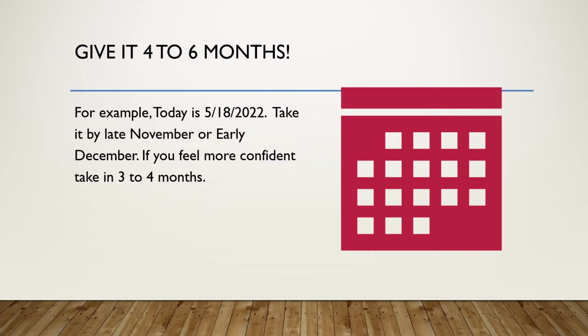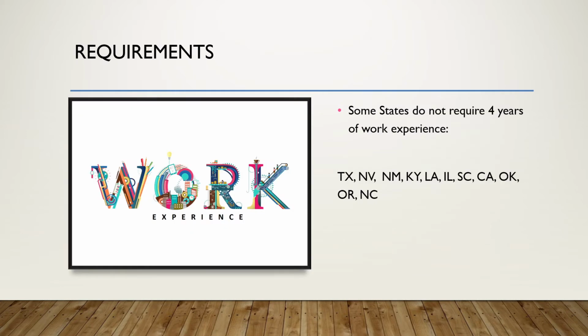All right. Now, what are the requirements? Before, there were so many people who used to say, oh, I need to wait 4 years. I need to wait 4 years. I will not take it. I can't take it because I will wait. But now, if you get out of college, you can always take the PE exam. And after 4 years, you can get licensed.